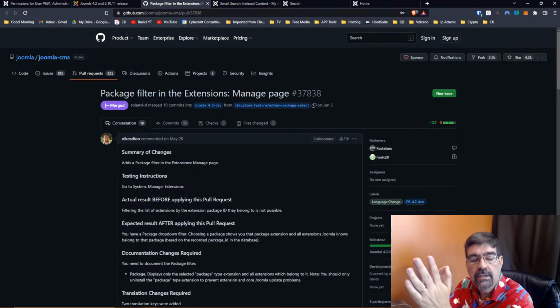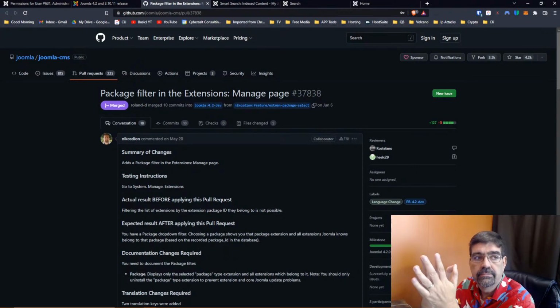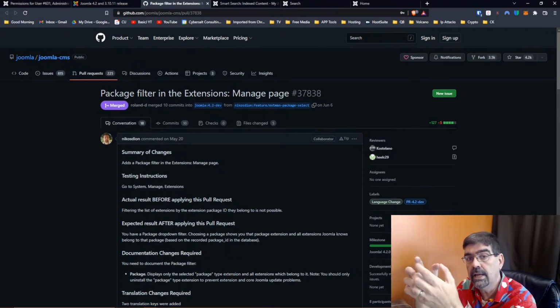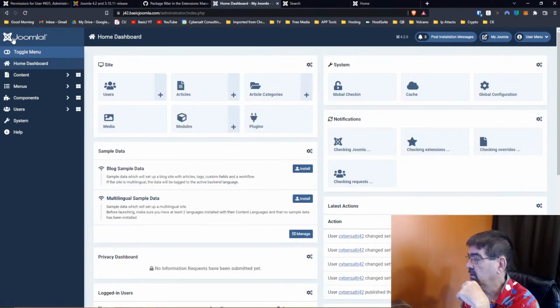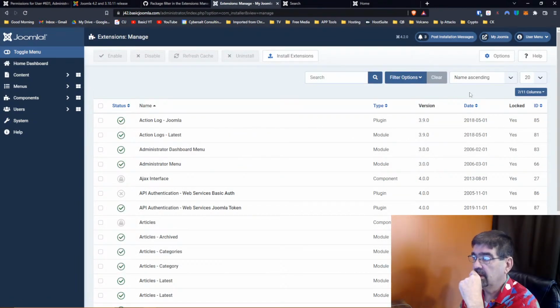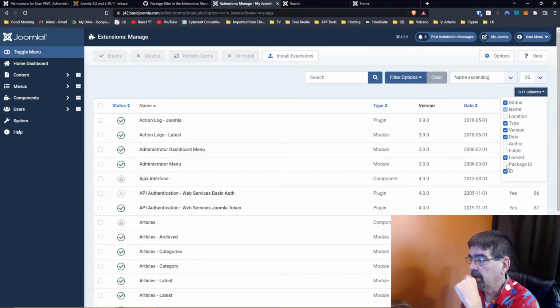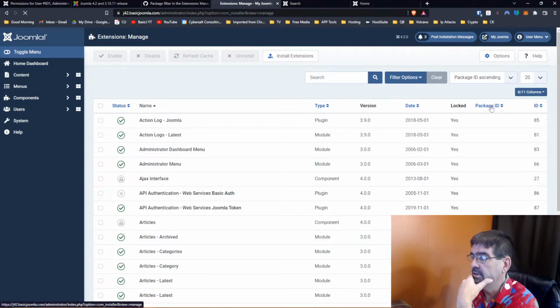Convert Forms, and it installs the component and some things, but also it installs some plugins and some various things. And then you go to the extension manager and you want to see everything that is installed that's related to that one product. Now it used to be that you had to go to, let's see here, extensions, sorry, system, extensions, manage. It used to be that you would, oh no, let's turn on all the columns. We're going to go package ID. All right, now I don't know if there are any, let's see here.